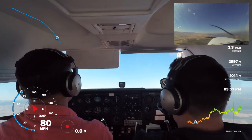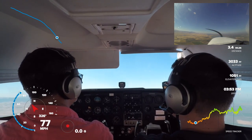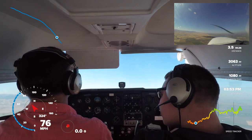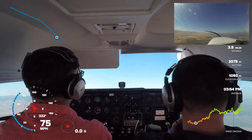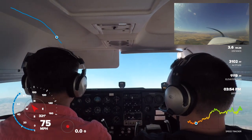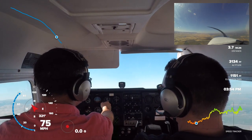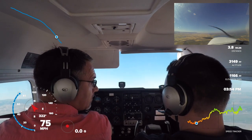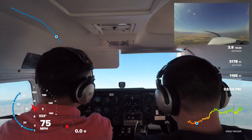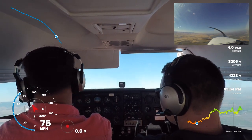Cal 529 Sierra Papa, descending to 2,500. Roger, turn right heading 200. Turn right heading 200, 529 Sierra Papa. 96 Golf, radar contact 6 northwest of Tracy Airport, altimeter 2979. 2979, 5096 Golf. 96 Golf, you don't have two transponders on board, do you? Is that for 9er Sierra Papa? No, for November 596 Golf, you don't have two transponders on board, do you? We do not. November 5096 Golf.